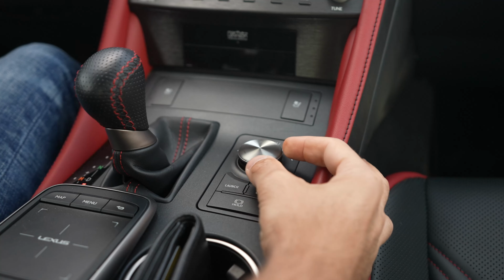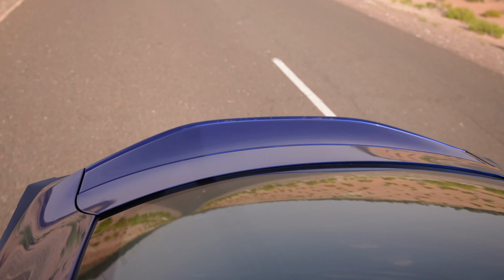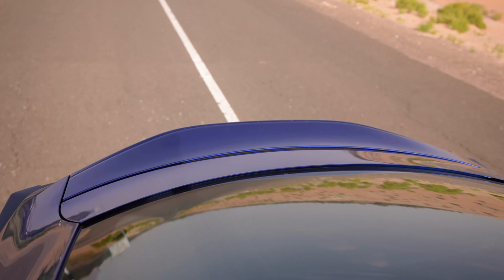Now you have a few drive modes. The difference I noticed visually is the rear spoiler. So in Eco, it's always retracted, and in Sport, it's always activated. In Sport Plus, also the RPM is always higher. The gear is programmed to be in a lower gear, and it's more ready to go.